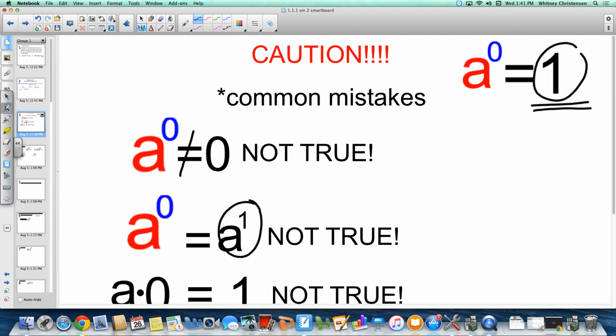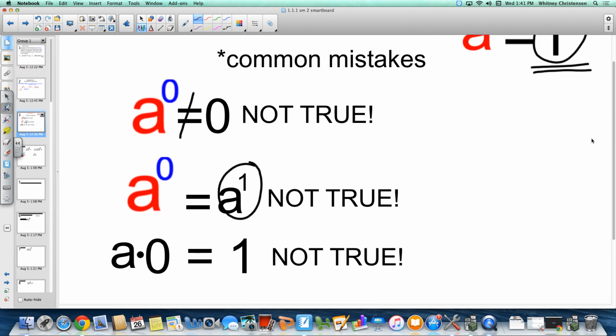Does that make sense? Are you sure? Okay. And then, once again, people are getting the right idea, but they're making little mistakes. If you saw something like this, a times 0 is equal to 1, because they're saying the rule in their head: any base raised to the 0 power is equal to 1. But in this context, is that raised to the 0 power? No, that's times 0. What is anything times 0? 0. So just make sure you don't make those little errors.